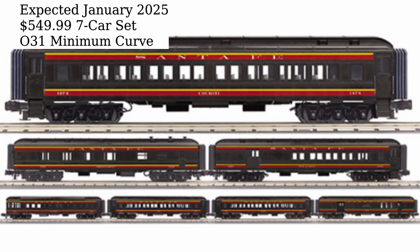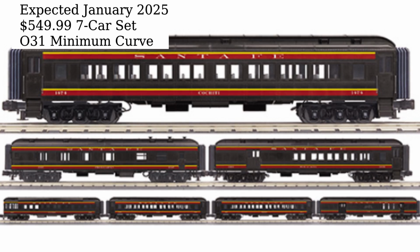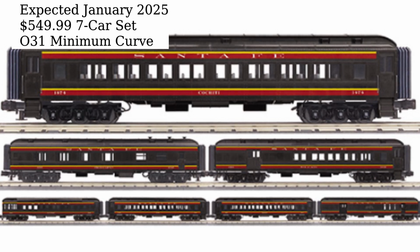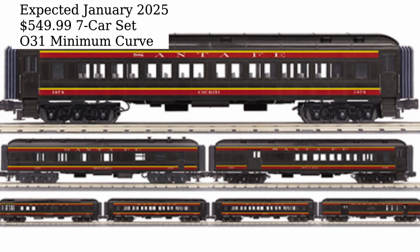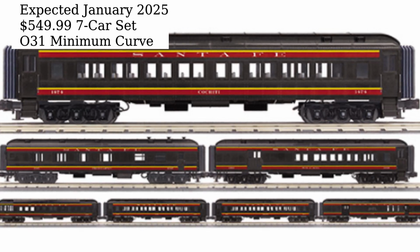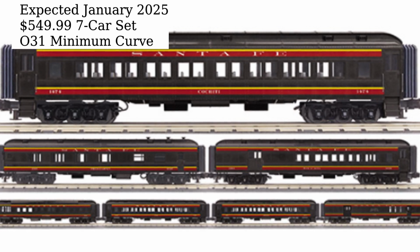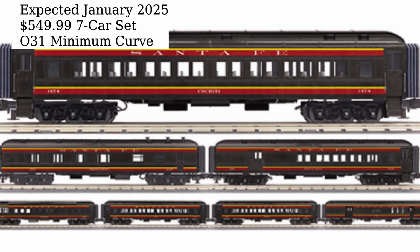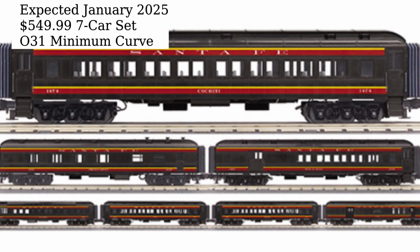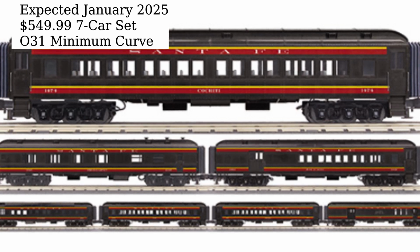MTH Electric Trains has announced an exclusive Railking O-Gauge 60-foot Madison passenger car set in unique Santa Fe Blackbonnet fantasy colors for Patrick's Trains. The cars will be sold as a 7-car set, but packaged in 3 different configurations and are slated to arrive in January 2025. The early order price for the 7-car set is $549.99 plus freight.